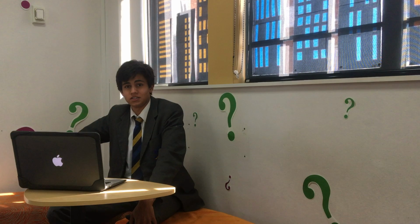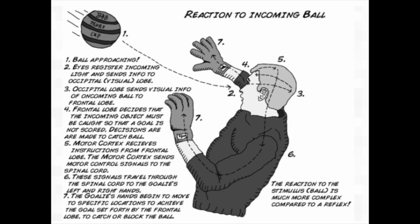Now let's travel into Alex's nervous system to see what's actually taking place. This is Stakos's reaction to an incoming ball. Firstly, the ball is approaching. Then the eyes register the incoming light and send info to the occipital or visual lobe. Thirdly, the occipital lobe sends visual info of the oncoming ball to the frontal lobe. Then the frontal lobe decides that the incoming object must be caught so that the goal is not scored.